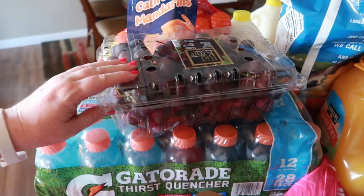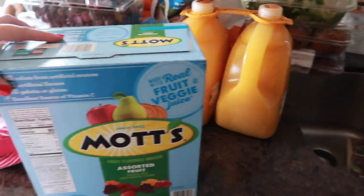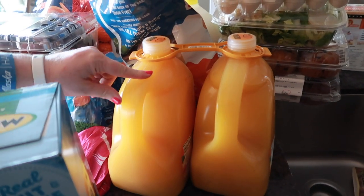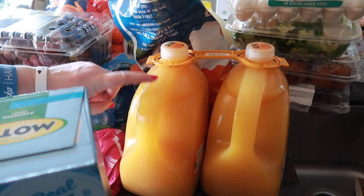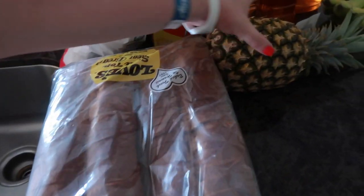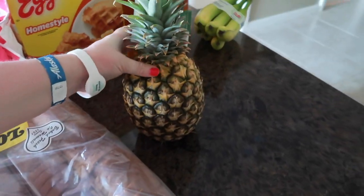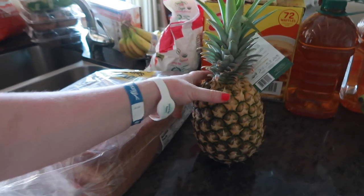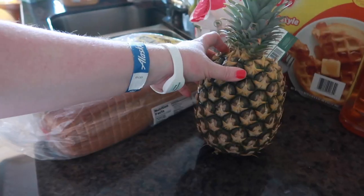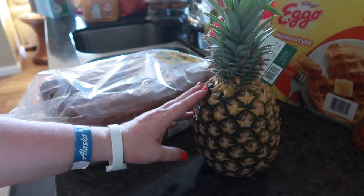Okay, then we got a thing of grapes and some fruit snacks for the kids and a pack of orange juice. We will use these in smoothies and for breakfast, so it's kind of a multi-use. Then over here we got bread for sandwiches and toast and, oh, our beloved pineapple. If you've seen our other travel videos, we had Mr. Pine go on our travels with us last year, but then he was too rotten to eat. So I think this year we're just gonna go ahead and eat this one right when we can.